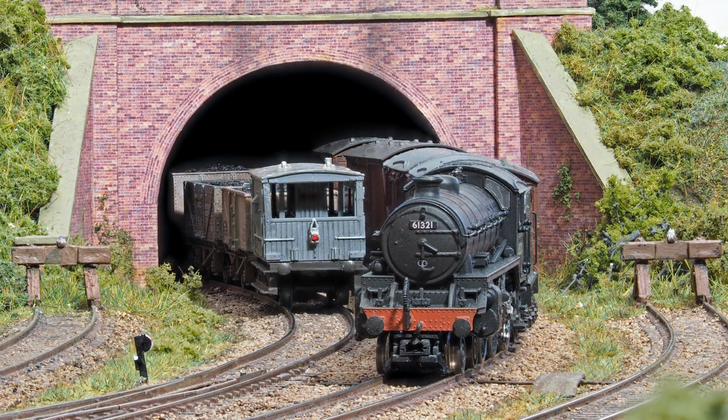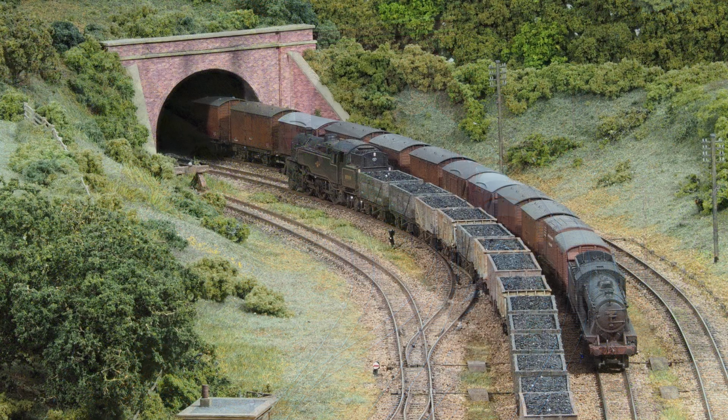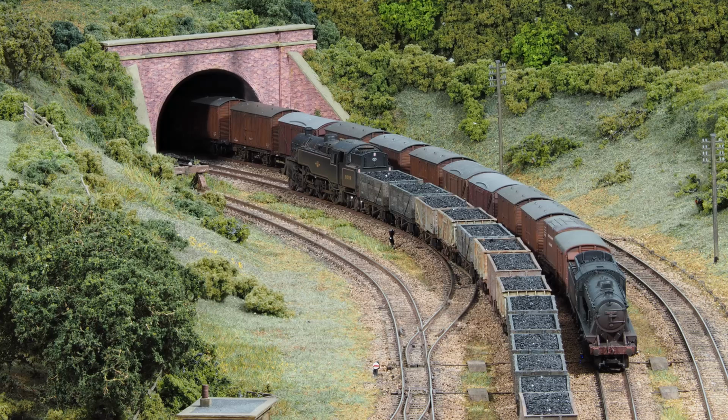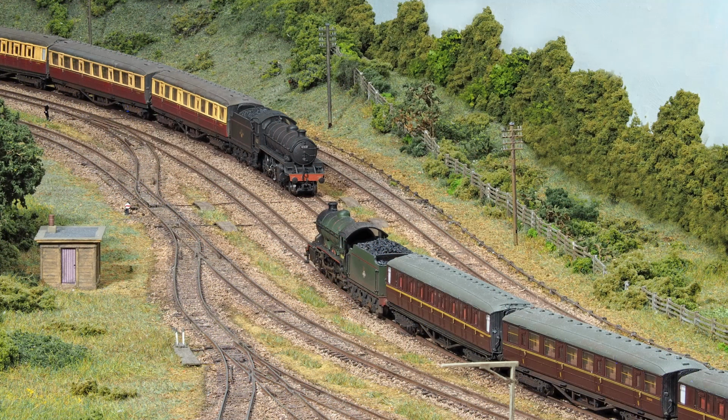lower still, as another freight train disappears into the tunnel and a B1 emerges. Moving the camera up higher again as a J39 emerges from the fiddle yard. The camera was actually hanging over the layout for this shot, showing a couple of freight trains passing by, even further over the layout and looking towards the front.